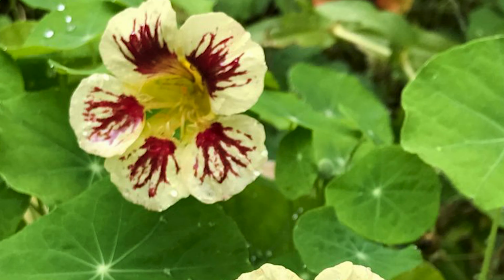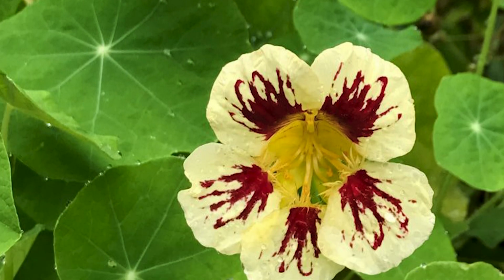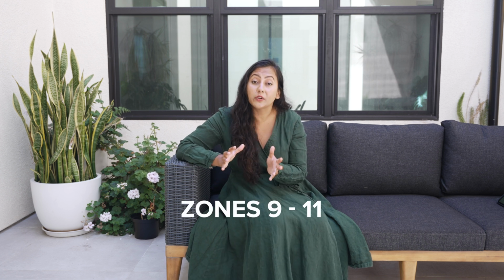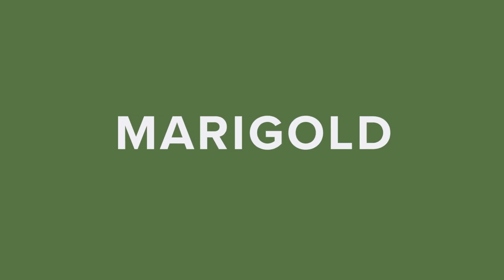many other vegetables. They are also a favorite of pollinators like bees, butterflies, and hummingbirds, and have such a pretty fragrance that it is also a favorite in cut flower arrangements. It is grown as an annual flower, but it can also be grown as a perennial in zones 9 to 11. The next one is marigolds.